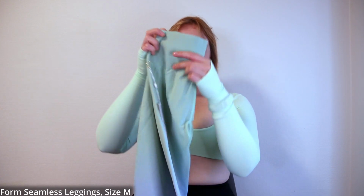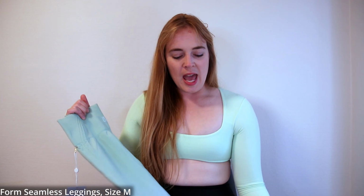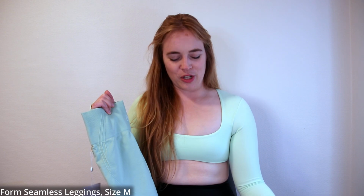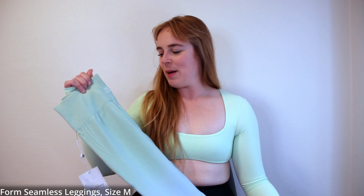And yeah, Form Seamless legging also came in a lot of different colors, and there's way more seamless now. This year, they've launched a lot more different seamless pieces, but a lot of them are very scrunchy and very glute pushy. I don't know. This one is a little bit more simple, and I don't really like all that scrunch stuff happening, so I'm happy enough with this one.